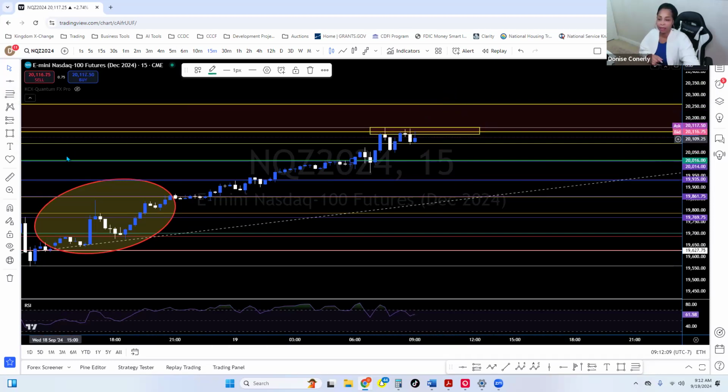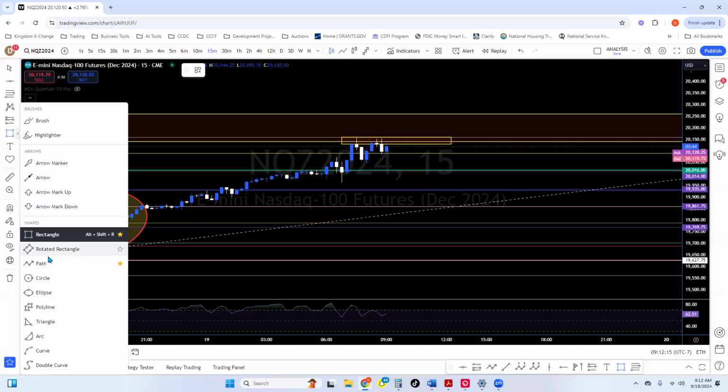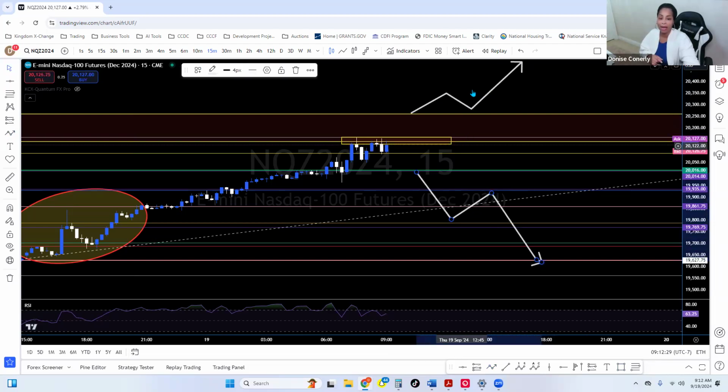So what that means is if it breaks above here, it's probably going to do that. If it breaks below here, so now I have my two biases.